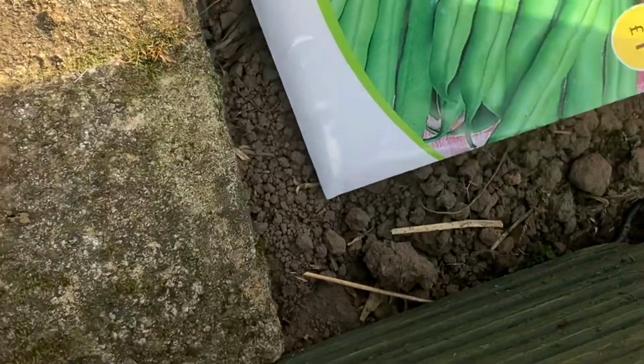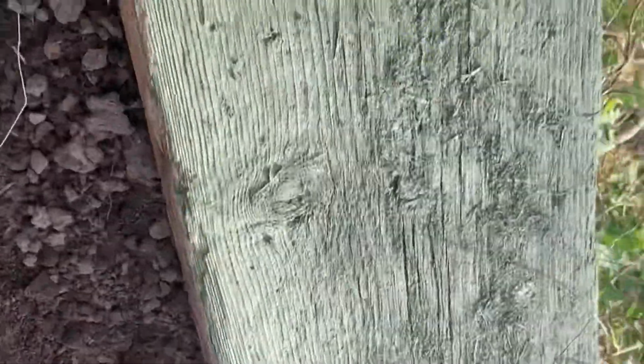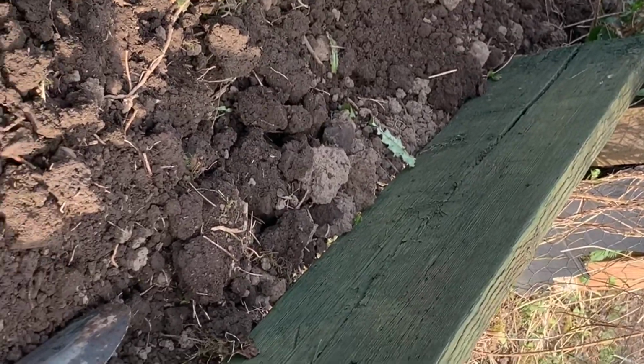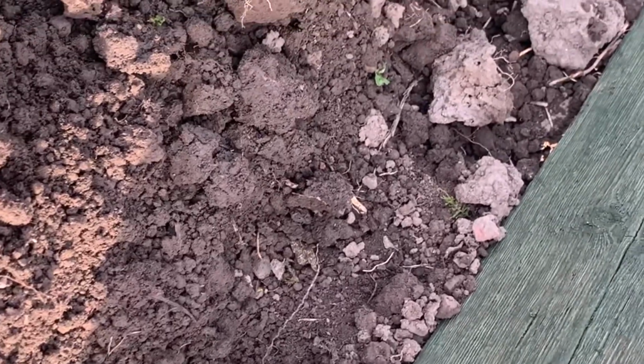I've got 3 packets of these, so I'm going to be planting them all along this stretch here and try and spread them out along all this path. But yeah, let's see how they get on. So first I've dug just a little rivet down in the ground for them to go into, and then I'll cover them back over with soil, and then I'll put some compost on top.